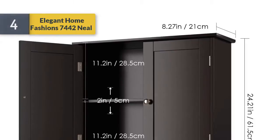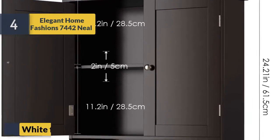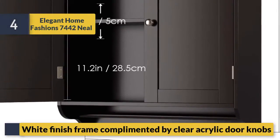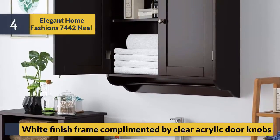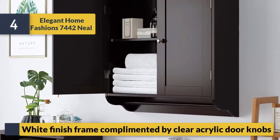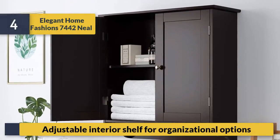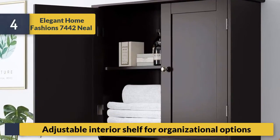Number 4. Elegant Home Fashions 7442 Neil. White finish frame complemented by clear acrylic door knobs. Adjustable interior shelf for organizational options.